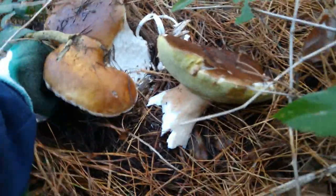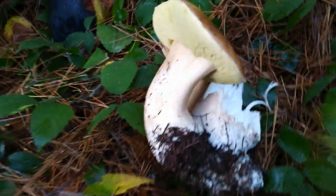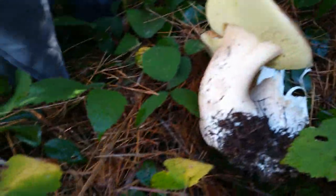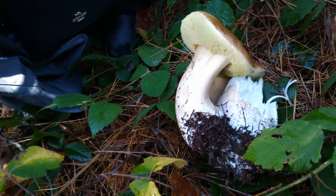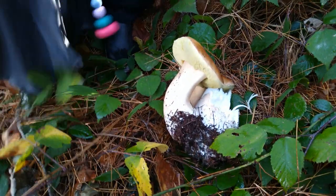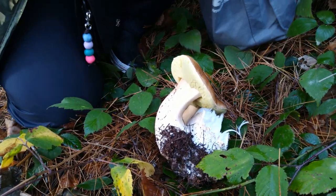Wow, it's part of a triplet. Oh, there's more than... Oh my goodness, look at this. Oh, it's a triplet. Wow. Bag one broke off. We'll take it. Cap's still firm. Amazing, yeah. And porcini jerky.